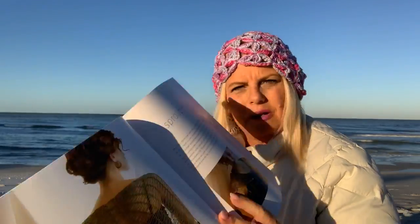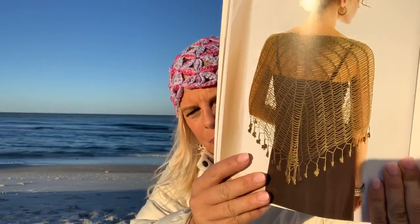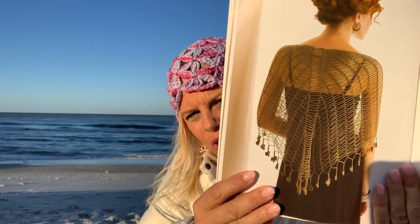But once you memorize this pattern, you will see that it is something that you can easily keep growing and make any size. Lots of people have made it in larger sizes. Because it's a top-down construction, you would just continue on in pattern until, here we go. There's the pattern in the book. So that's done in one color.